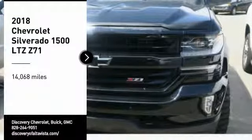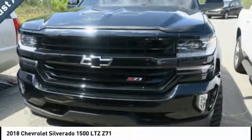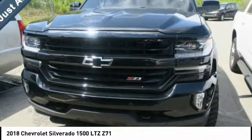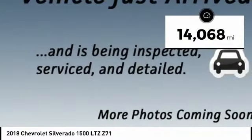Stop by and take a look at the 2018 Silverado 1500. The Chevy Silverado 1500 has the lowest cost of ownership of any full-size pickup. This vehicle has less than 15,000 miles.